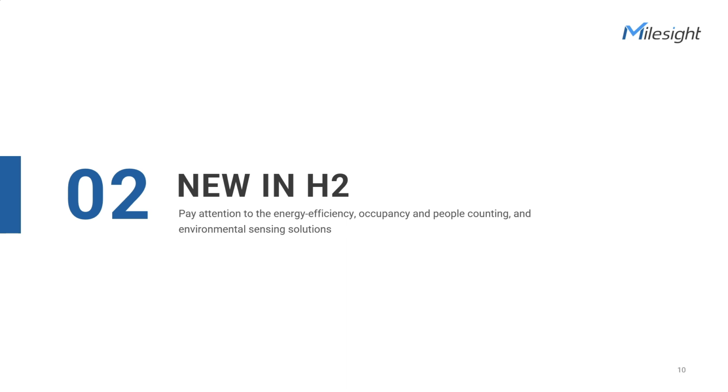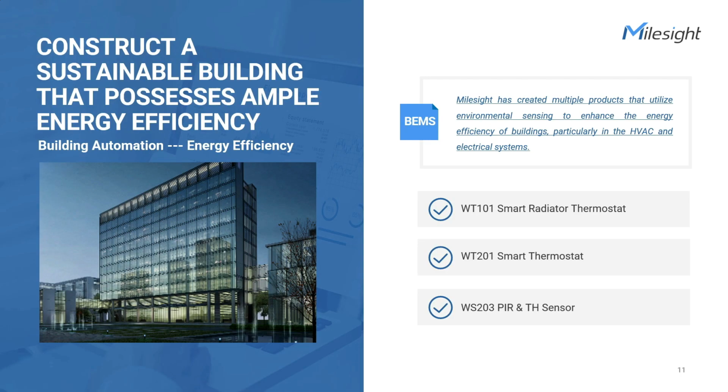Now let's explore the details of the new products or new upgrades one by one. Milesight is dedicated to creating sustainable buildings that prioritize optimal energy efficiency. Let's see how we make it through the introduction of 3 new products.